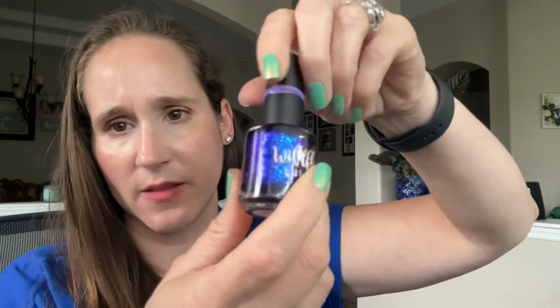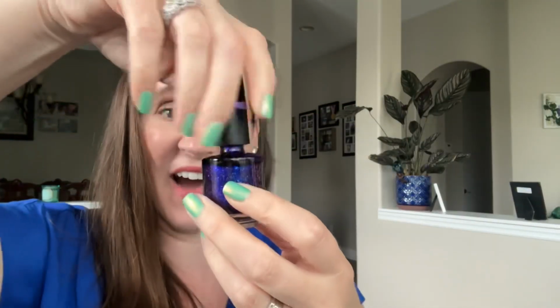Okay, Wildflower Lacquer Stolen Flame. I'm going to keep that one. I do need to restore it though. It came thick and gloopy. It had a really bad formula when I got it, and it's just gotten worse. So it definitely needs to be restored, and then I will use some kind of undies for this.